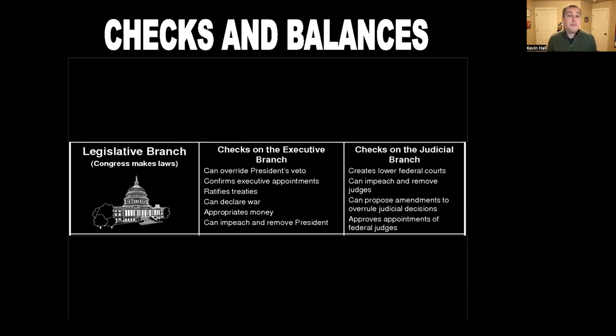And then they can also impeach and remove the president. But it's important to keep in mind that those are 2 different things. To impeach the president is to accuse the president of a crime. To remove the president would be another step in that process. And that has never happened. We have had 4 impeachments in United States history. Andrew Johnson was impeached, Bill Clinton was impeached, and Donald Trump was impeached twice. But no president has ever been removed from office. We'll be talking more about that process when we're looking at the executive branch in another video, okay?